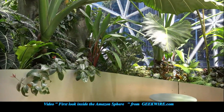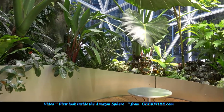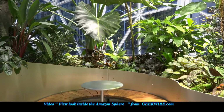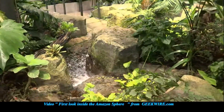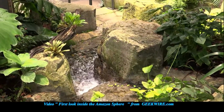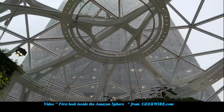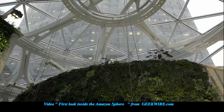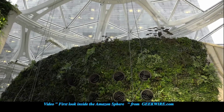Hey everybody, Kurt Schlosser from GeekWire. We're here at the Spheres in downtown Seattle. It's Amazon's years-long realization of an urban oasis of sorts, where they've placed over 40,000 plants inside these unique glass structures. It's a place for employees to take their laptop, hold a meeting, get a coffee, get away from their desks, and just think differently.